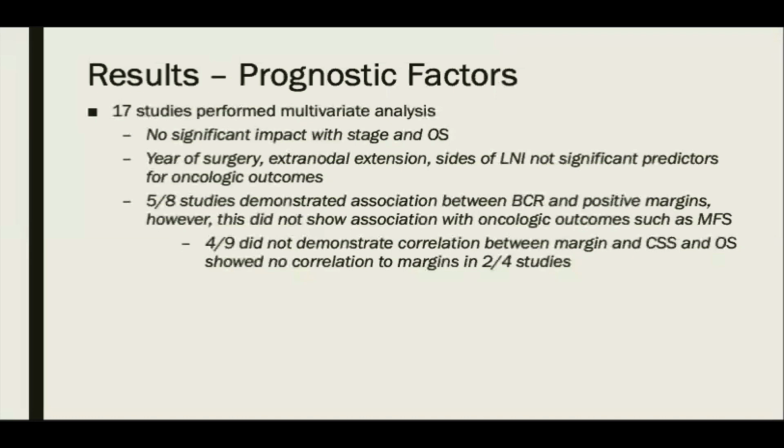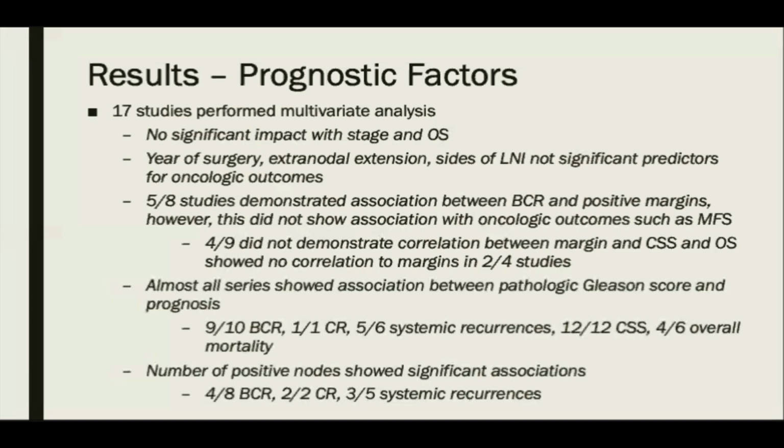So in terms of prognostic factors, they found there was no significant impact of stage on overall survival. Year of surgery, external extension, side of lymph node invasion were not predictors for oncologic outcomes. They found that 5 out of 8 studies demonstrated associations of biochemical recurrence and positive margins with oncologic outcomes. But there wasn't a strong correlation found overall when you look at biochemical recurrence and prognostic factors. However, almost all the series showed association between pathologic Gleason score and prognosis, and number of positive nodes, once again, showed a strong association with prognosis.